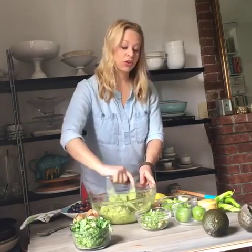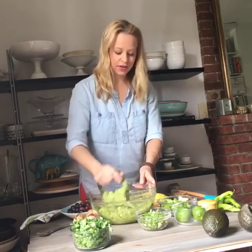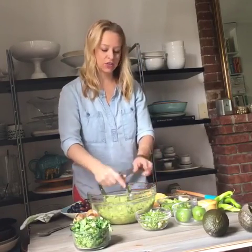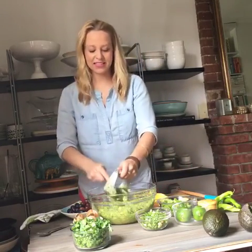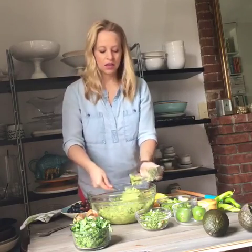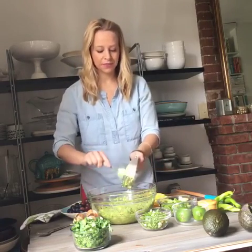I have a friend who's allergic to lime juice but loves avocado and guac. Can you use lemon juice? Absolutely. You can use any acid. In fact, you could use vinegar. A nice apple cider vinegar or flavored vinegar is great. All you need is that acid to brighten it and to bring out the other flavors and to make it that tangy, yummy undertone that you want in guacamole. Look at that, it's so beautiful already.